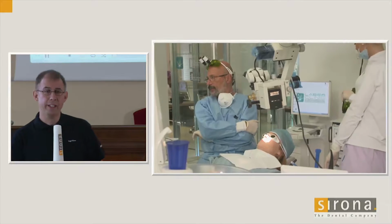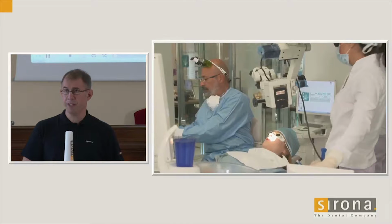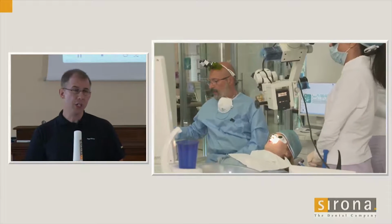What are we going to see here? We have two cases prepared. One is a frenectomy, and the second is a fibrotic lesion on the tongue.